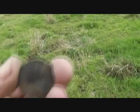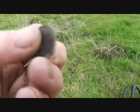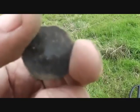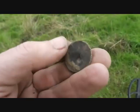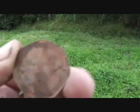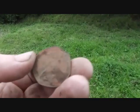One interesting thing here, 18... Young-head Elizabeth halfpenny. 1893. And it's got a dent in it. Somebody's been firing at it, look. Dent. Oh, another coin. 1983. It's one of the large 50 pence pieces. They're not in circulation now.